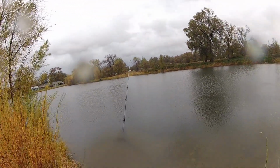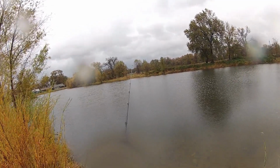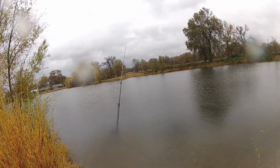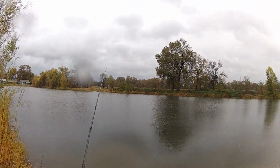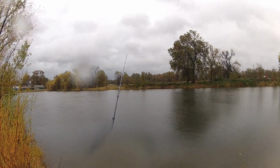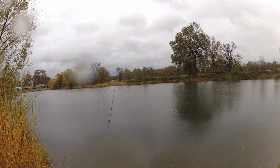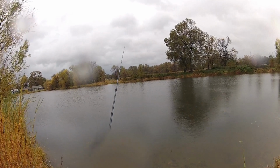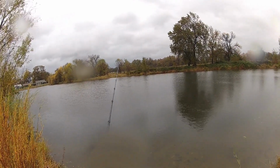Right now I'm just dragging a worm across the bottom. There's a lot of weeds on the bottom, and you're seeing me shake my rod tip. What I'm trying to do is not so much impart action on this worm, but gently shake off the weeds that I'm crawling this worm through. There's a little bit of action imparted to the worm, but most of it is just barely inching it across the bottom, letting that fish get a really good look at it, while trying to shed the weeds off of the lure.